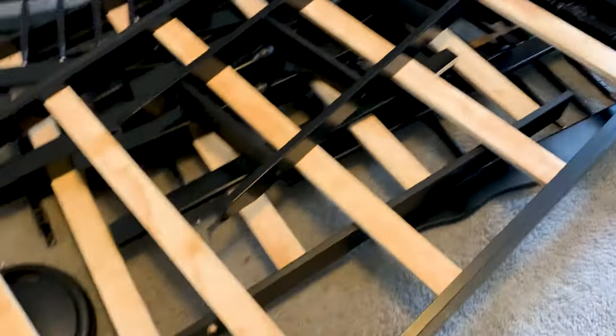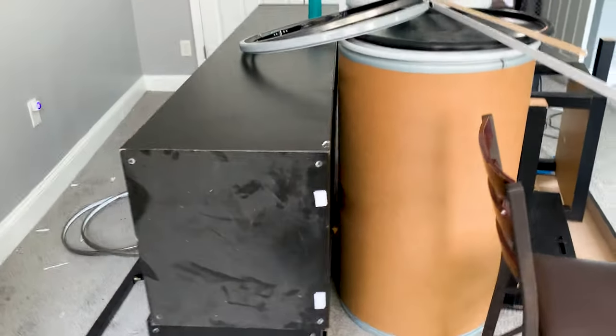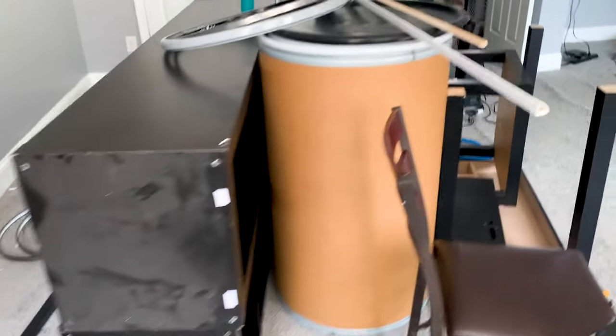All right, so this is another room. Gotta get all the bed stuff out. We're just gonna toss this stuff out, put that on the side. And we got one more room. This room here, I think that might stay, but this stuff here goes. All right, time to get this rental property cleaned up.